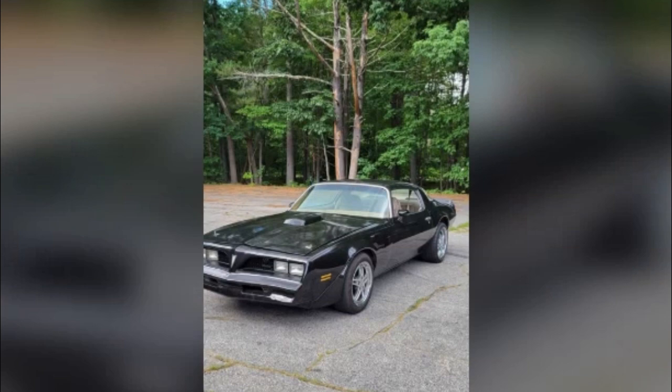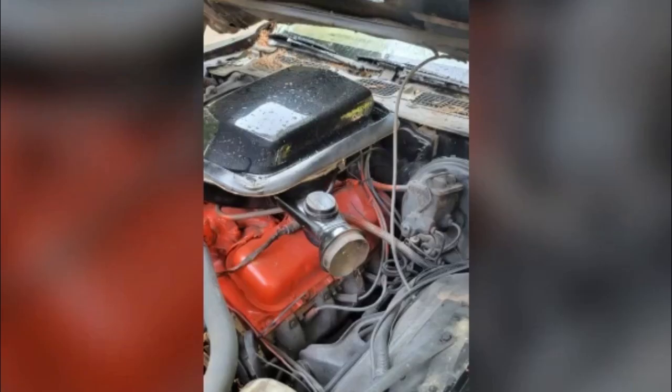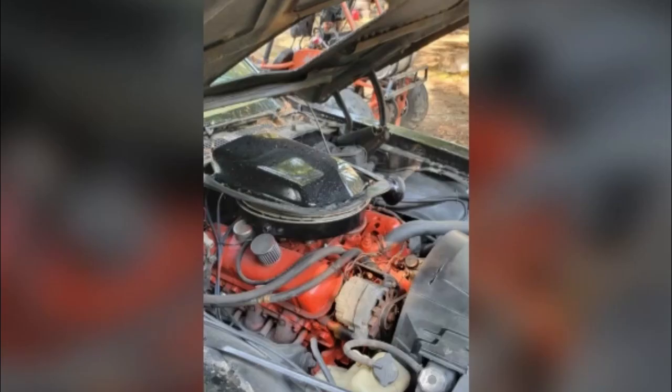Although the engine is not original, it offers strong performance and makes this Trans Am a real driver's car, perfect for cruising, weekend drives, or showing off at local car meets. With 76,000 miles on the odometer, this Trans Am has been well cared for and runs and drives very well. The automatic transmission ensures smooth shifting, while the suspension and chassis are solid, giving the driver confidence in handling and road performance.